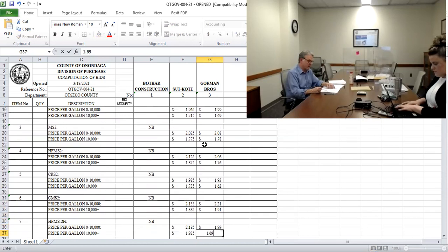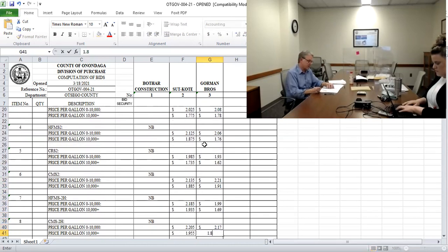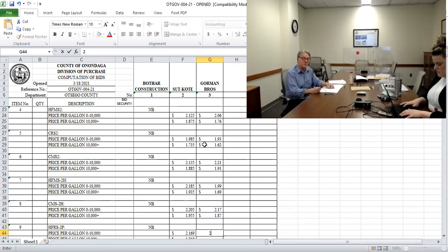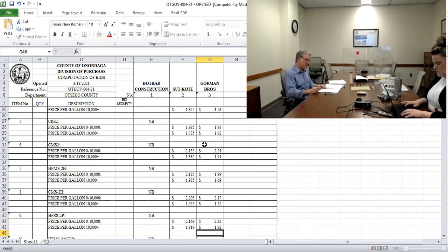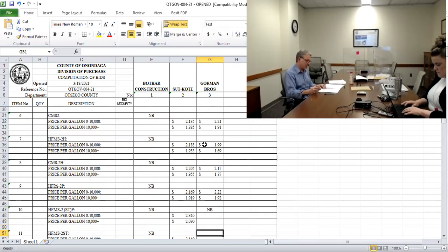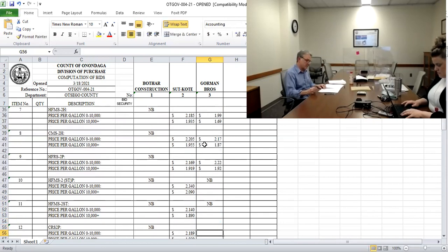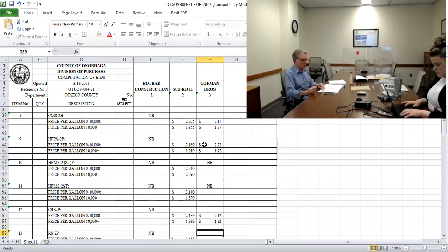1.69, 2.17, 1.87, 2.22, 1.92. Next item is no bid. Next item after that is no bid. $2.12, $1.82, 2.08, 1.78.